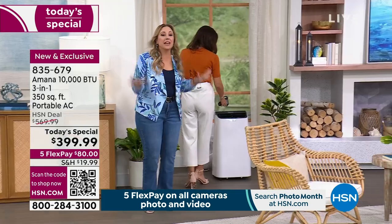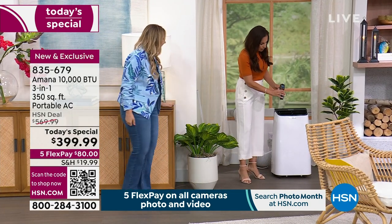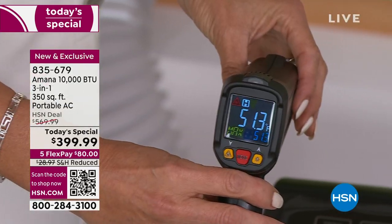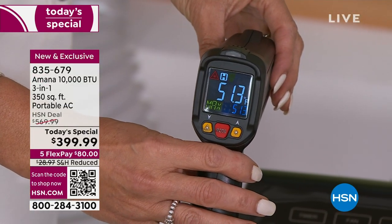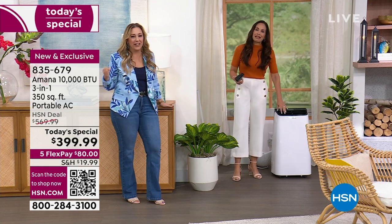I can't even stand near it. It's so cold. It's icy, freezy air. Here's why you're freezing. Because I just took the temperature and it's 51.3 degrees. Oh my gosh, I love it. That's why we're in here like this. That's why our little fingers are icy.